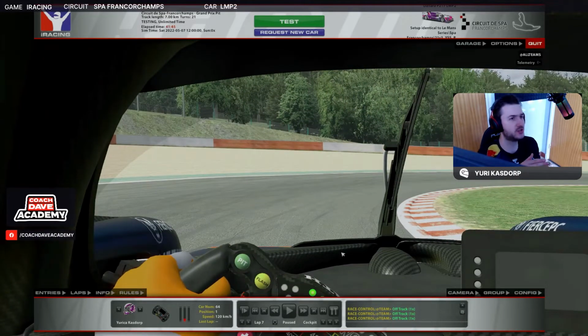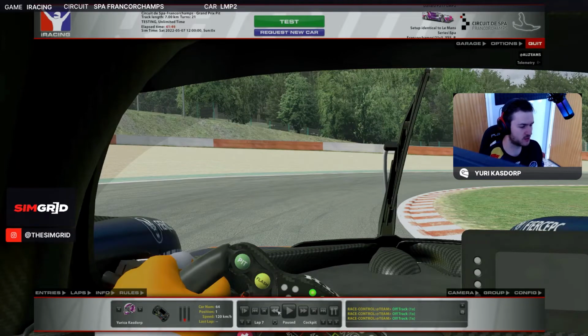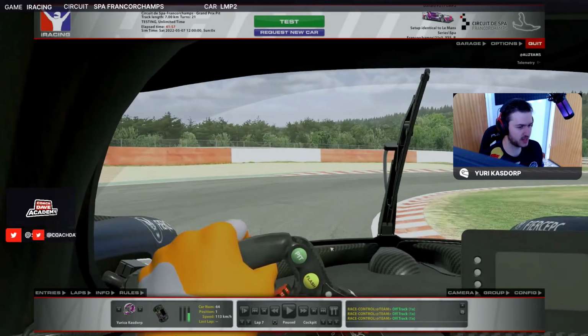If you go into first gear too early, you'll feel the rear snap away a bit. You want to go into first gear quite late, and then be very patient with your inputs on this whole corner, because again the car doesn't really want to turn. But once we finally get to the exit, the rear can be very loose as well. You want to be very slow with the inputs here.